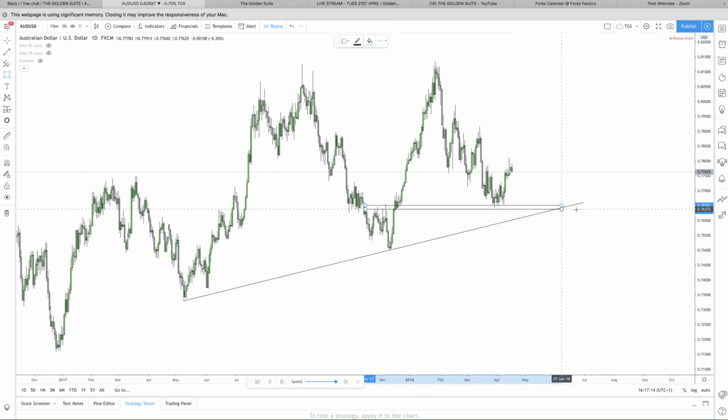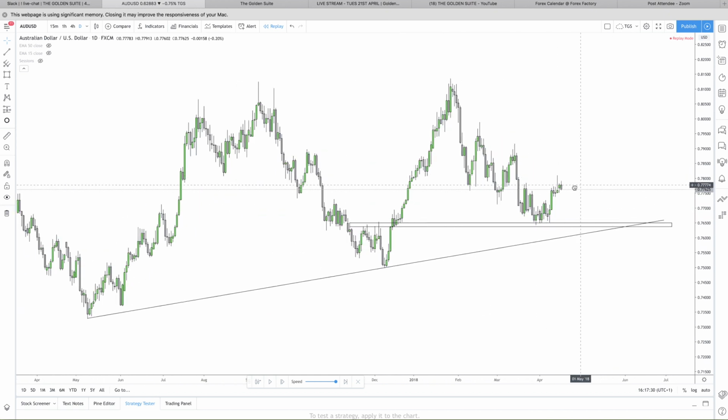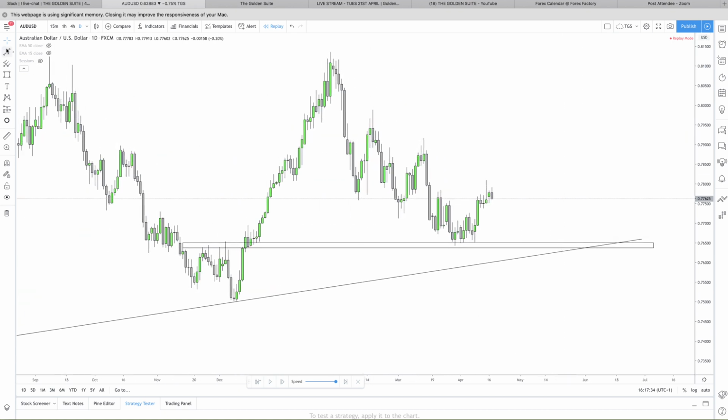So we've got this level of support coming through here, which looks quite nice. We've had a bit of a bounce. If price does come back down, this would make a great target because we've got a double zone. We've got our uptrend, 1, 2, potential third touch, and we've got our horizontal. So this is looking pretty good at the minute. So now let's zoom in a bit closer. Let's see what's happening with current price action.